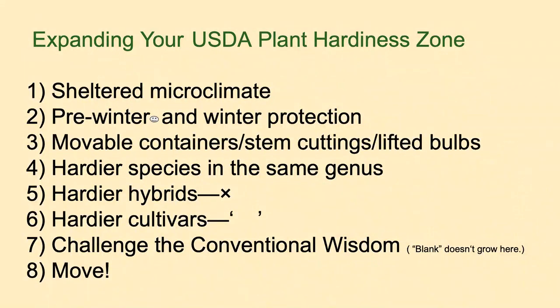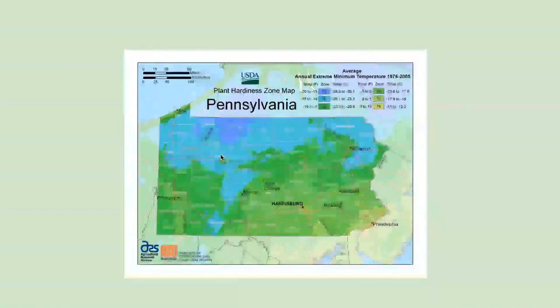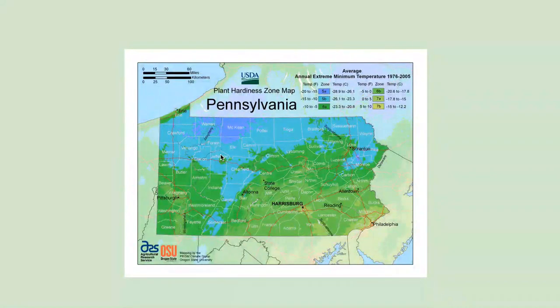The fun of it, of course, can be challenging the conventional wisdom that "blank doesn't grow here." And you can move. Some people buy their house because of the school system, but you can also choose your real estate by the hardiness zone map. You see here in Pennsylvania, there are 6 different zones ranging from minus 20 in the winter to 10 degrees in the winter.